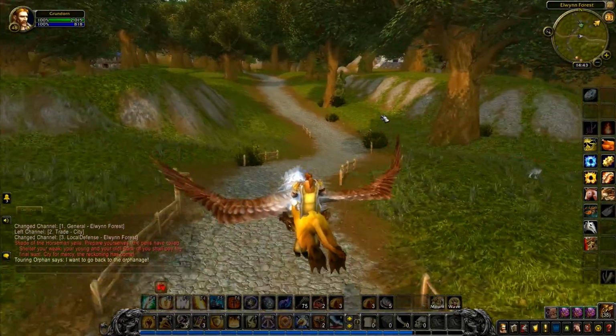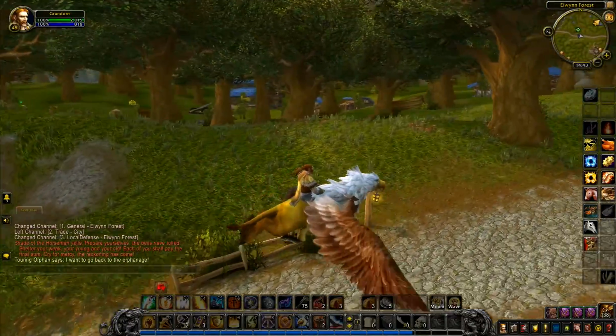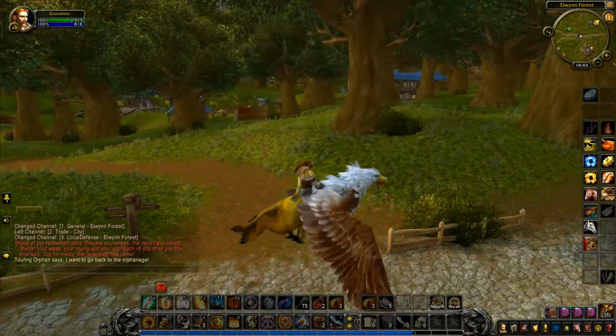Guard Thomas. Why has Guard Thomas got a quest? Did I not finish all of the quests here in this zone? I think maybe I didn't finish all of them in this zone.